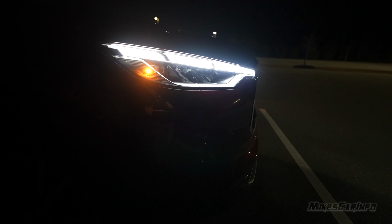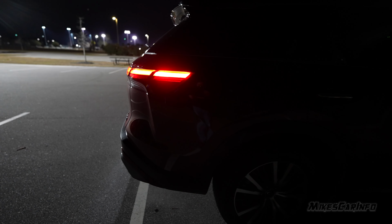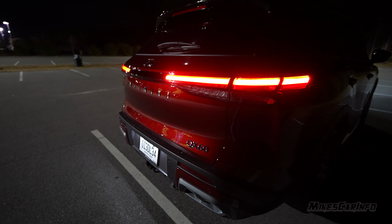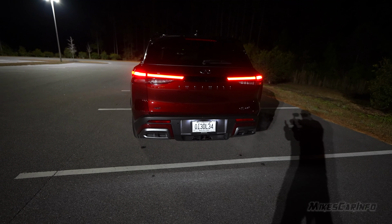There's also an amber side marker. It's a little bit overshadowed by these bright white lights, but it does have it here in the front. The tail lights wrap around to the side of the vehicle, blending in with the side marker there. They are red in color, and it's a nice bright LED. Not overly bright, but they're nice and bright. Look pretty good.